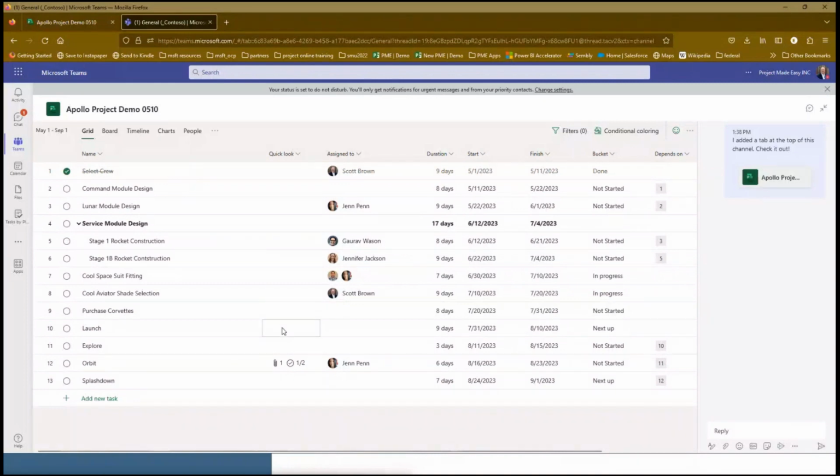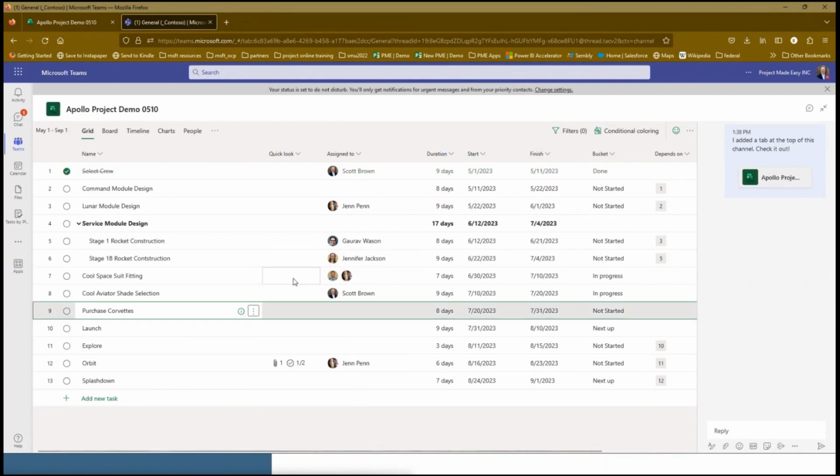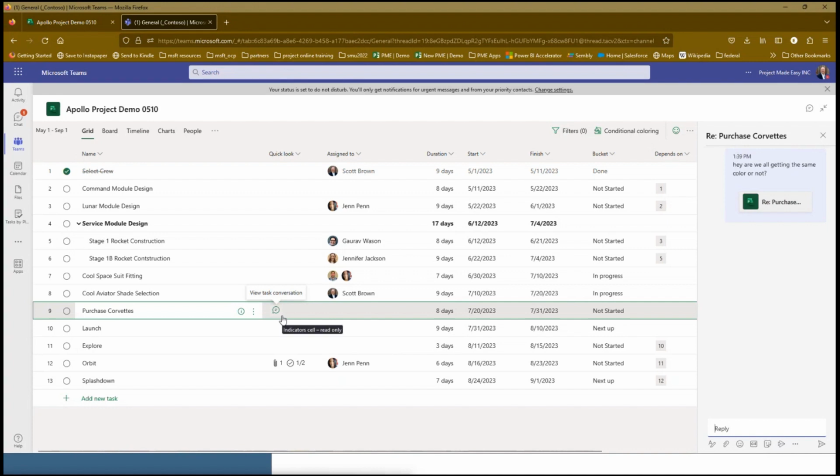Let's say I want to do some interaction here, and I'll jump in and start a conversation. So I'm going to say, hey, are we all getting the same color or no? How much of a team are we here with respect to this? Note, I've got the task associated with it. Note what happened right there in quick look. Quick look gave me a little bubble. It says there's a conversation going on there.